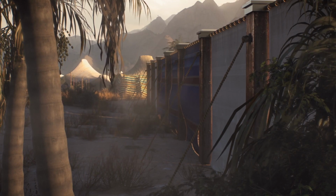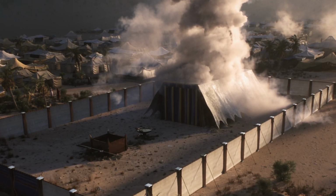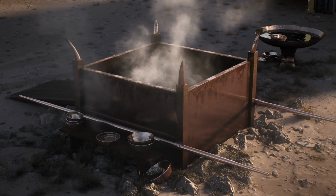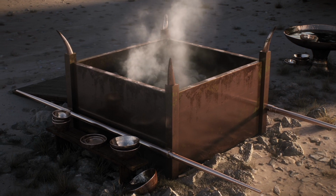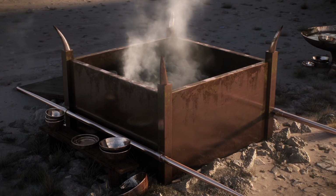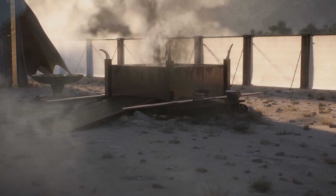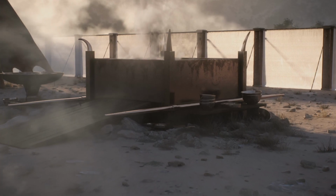Curtains separated the whole tabernacle from the rest of the Israelite encampment. In this courtyard was the tabernacle's largest piece of furniture, the altar. A wooden box covered with bronze, the altar was shaped as a square, measuring approximately 7.5 feet long and 7.5 feet wide. From top to bottom, it stood about 4.5 feet.